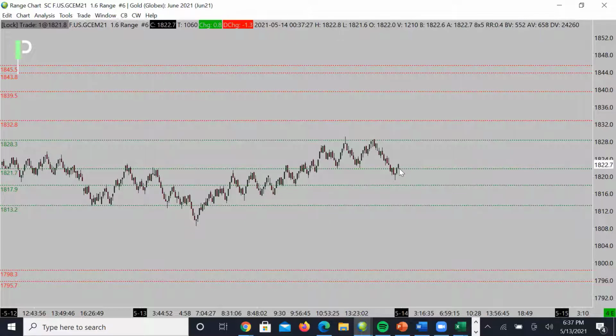But again, we may move sideways, so we may get up to that level, come back down from that level, get up to that level, come back down from that level, and either way, we're going to be targeting this mid area on our first take profit and then the exhaustive areas.